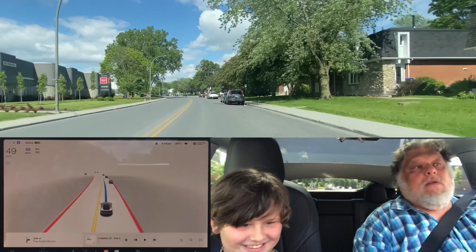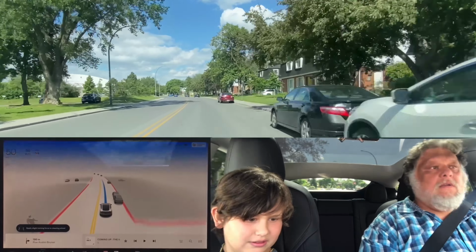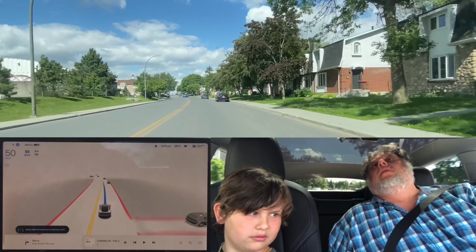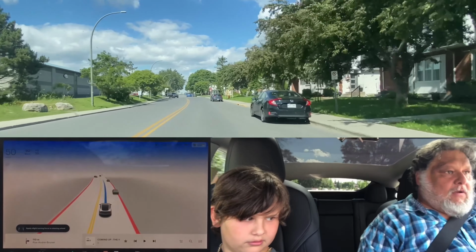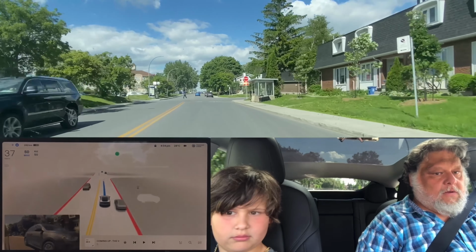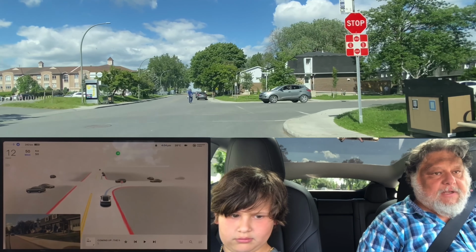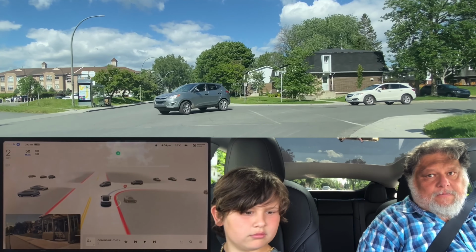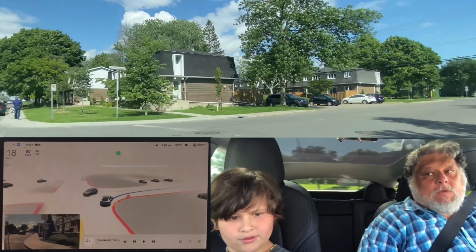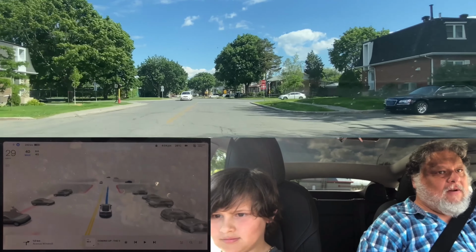Okay. Okay, it's good. Oh, I like that. It went over a little bit after it went past the parked car. Okay, now it's turning right. I don't like how fast it turns. Wow, it turns faster than I do.